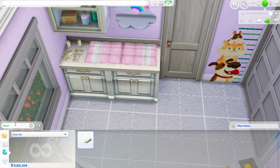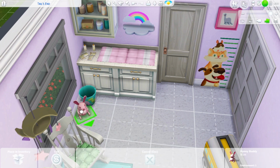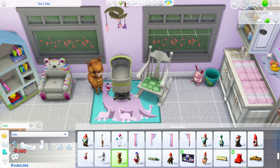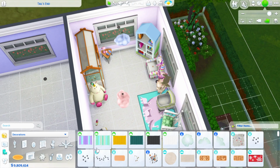So now I love this. This is actually a changing table. It is not functional. I would do anything for it to be functional. I miss the changing tables and the strollers and the play pens and the baby monitors and all that stuff from Sims 3, the swinging chairs. That was my favorite thing besides building, was playing with babies and toddlers, and I would do anything to get that back.